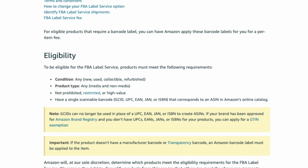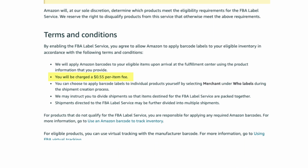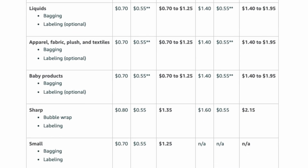Now, Amazon will charge you prep fees if you send in products that are improperly prepped or require Amazon to do final prep for you. For example, if you improperly label your products, or instead of having your manufacturer put the barcode label on your products for you, Amazon can put the labels on your products, but Amazon's going to charge you a labeling fee of 55 cents per unit. So that can add up pretty quick. Having your manufacturer do it will almost always be much cheaper. Also, if you need Amazon to do other prep services such as bubble wrapping or bagging, you can see what the fees are here.